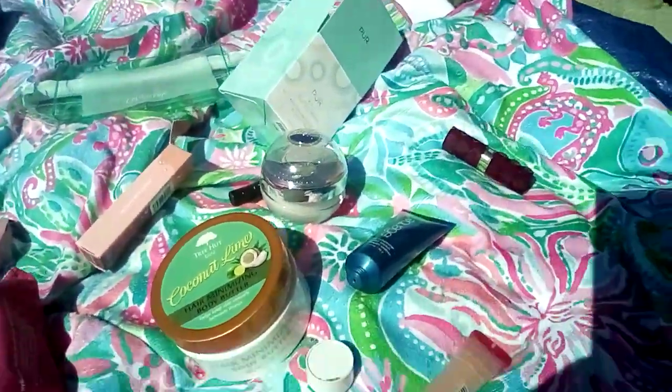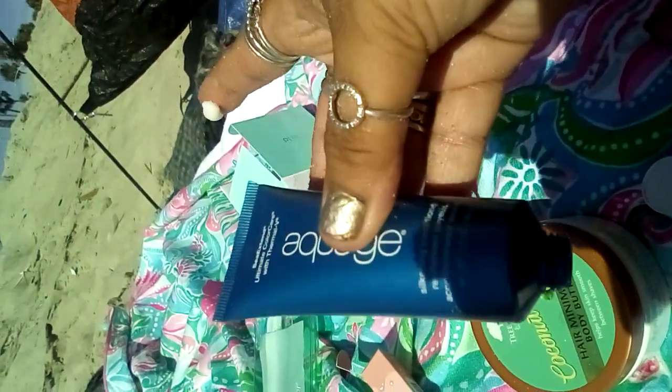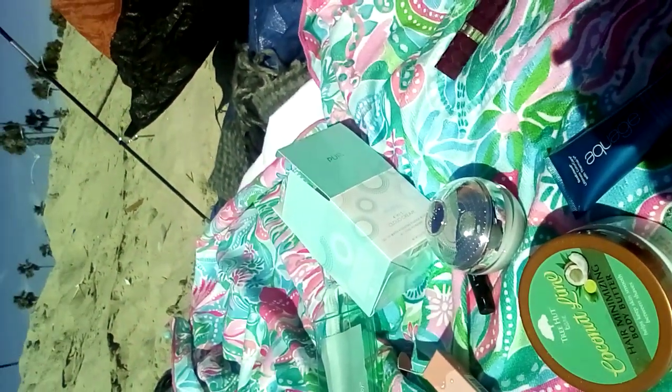An Aquage conditioner, that's what that one looks like. So hard to see. I'm sorry, let's see. What happened to the camera? There it goes. I think I had my finger over it. That's the Aquage conditioner, this one. Okay, so let's see what else is left here.